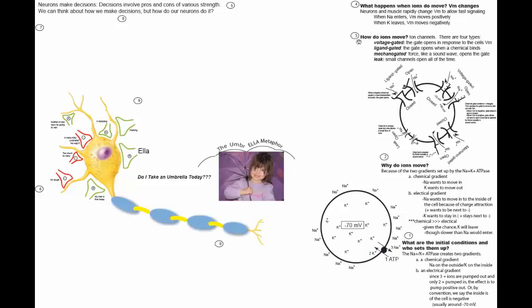Our next question up here, question 3, is how do ions move? So we've just established in question 2 that ions will move if they're allowed to. So then how would they be allowed to? And the answer is ion channels. There are 4 basic types of ion channels, and really the only 2 that we're worried about at this point are voltage-gated and ligand-gated. But we're going to bring in mechano-gated and leak channels just so we can talk about all the different ion channels, and also mechano-gated and leak channels will come up when we talk about senses.